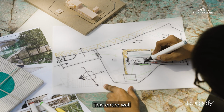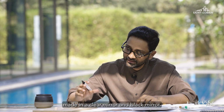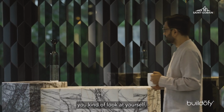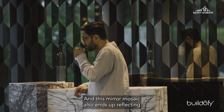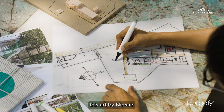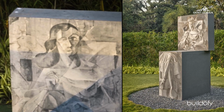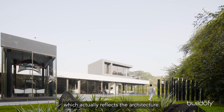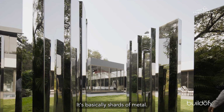This entire wall actually has a very, very beautiful paneling made in clear mirror and black mirror. The idea is that once you come in, you kind of look at yourself, there's a lot of reflection. And this sort of mirror mosaic also ends up reflecting this art by Nirvair. There is an installation right here which actually reflects the architecture. It's basically shards of metal.